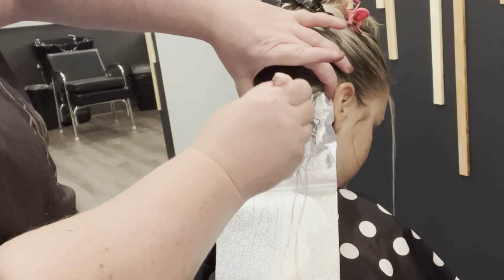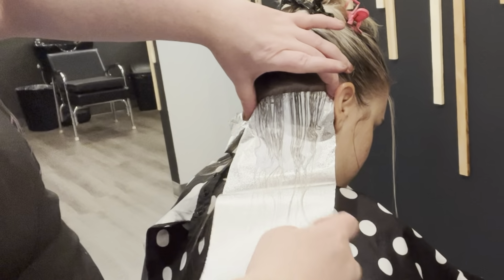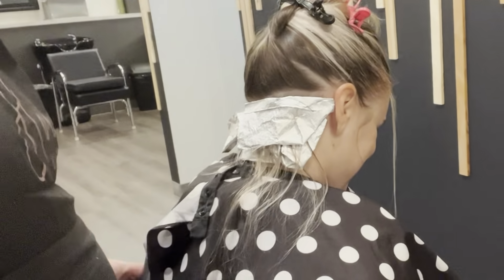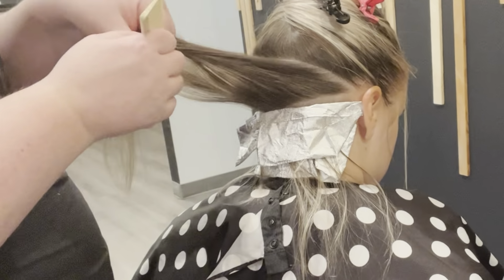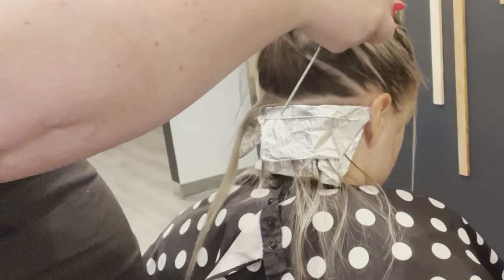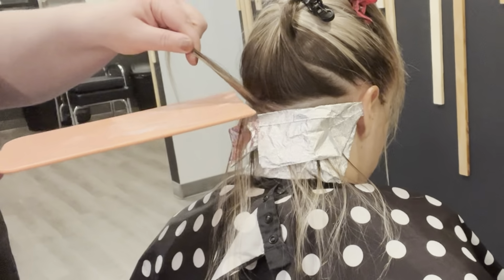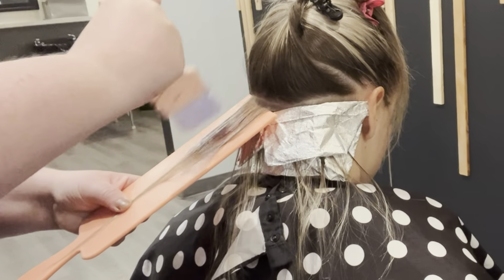So even though we're doing some really fine weaves, some of the blonde is going to overlap when the foils connect edge to edge. Some of the foils are going to overlap each other. Some areas I'm going to have more depth in between, but you can see here when I take this diagonal foil, that bottom corner will overlap the corner of the other foil. So she's going to have some areas where it falls a little bit brighter.